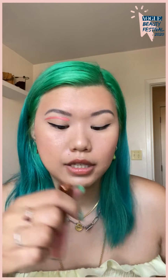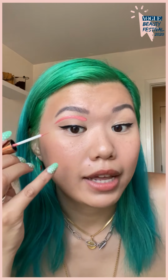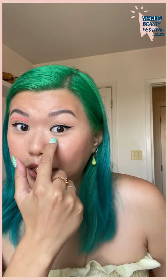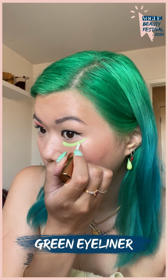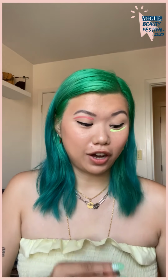Another thing you can do as you're painting, I don't do this, but I've learned this from a lot of makeup artists, is rest your pinky on your cheek while you're drawing to give you just a little bit extra support. And then again, work in sections. Very important. Next color, same thing, but down here. And that's it. That's honestly the whole look.